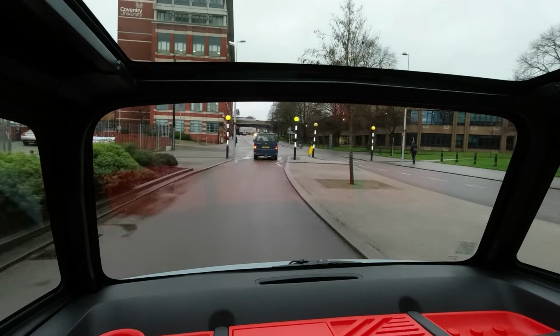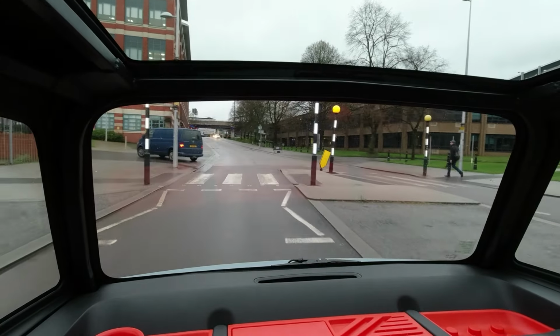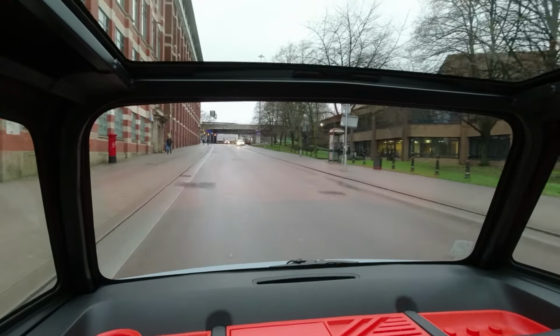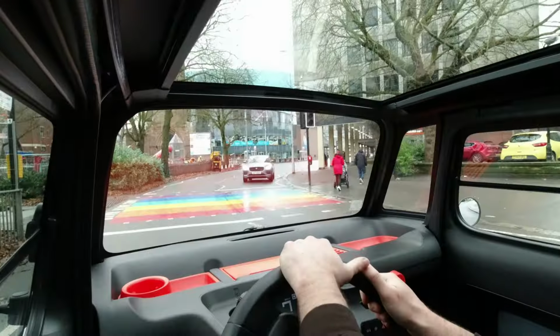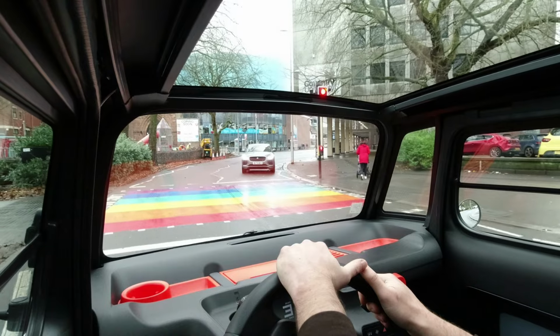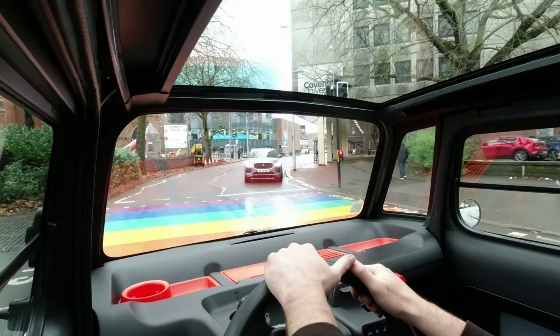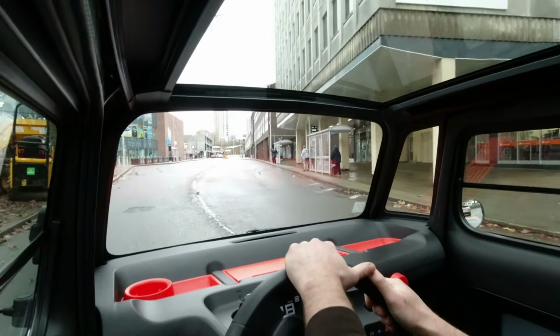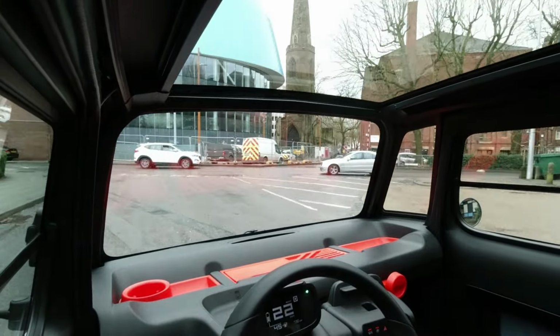Oh, here we are driving around the centre of Coventry. I've turned that fan off. It's not really making me any warmer at all. It's just making an awful lot of noise. But as you can see, having the panoramic roof, A, it makes it easier to see traffic lights, and B, it just gives you this wonderful view of city life. What a wonderful mix of buildings you have here in Coventry.